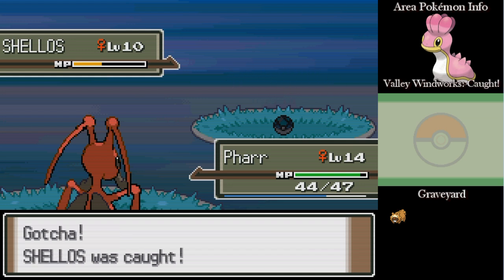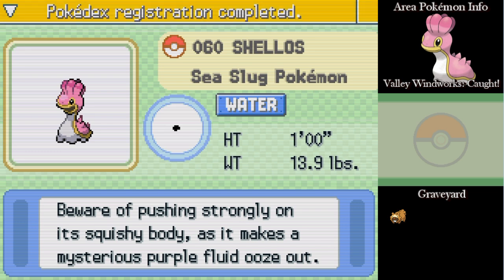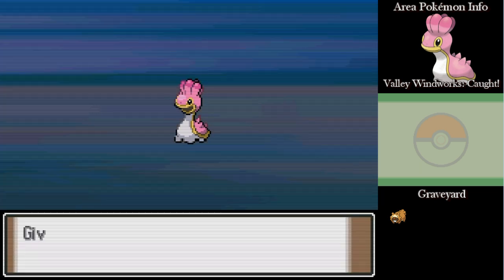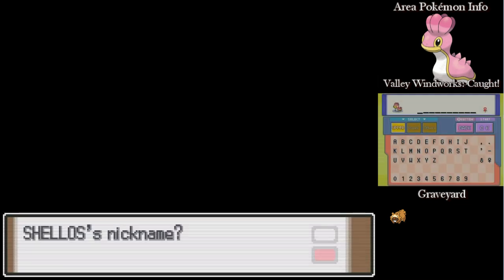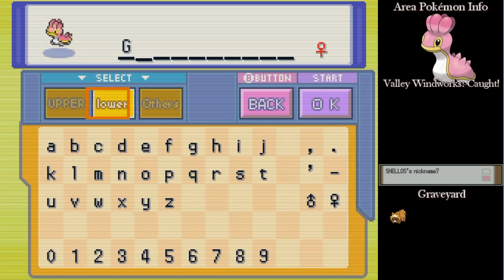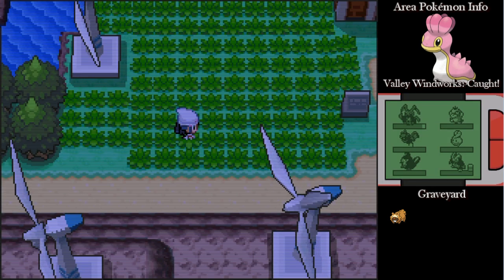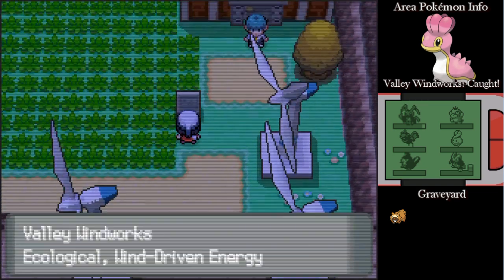Another water type. Oh, man. Oh, wow. We're just chock full of water types, aren't we? Oh, dear. Just pushing a squishy button. Mysterious purple fluid oozes out. Okay, let's give a nickname to you, Shellos. What shall your nickname be? So, for a girl, the slimy water parts. Which girl was good at using water? I think it was Grace? Yep, Grace was transferred to Box 1. Okay, so that's one Pokemon out of the way.